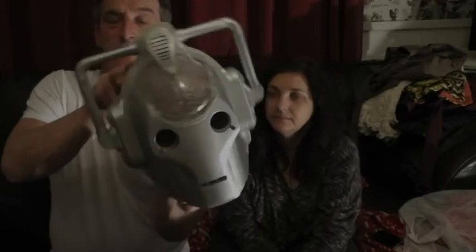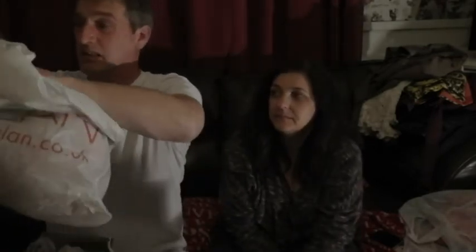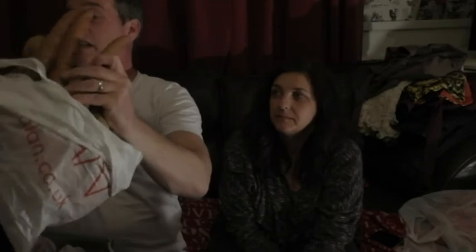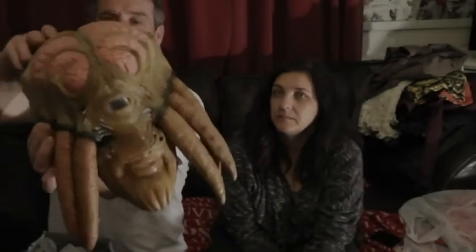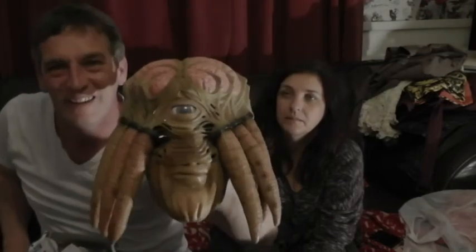Cyberman mask with a talking thing, don't know if it works. I'll sell it like that, because I don't want to take the batteries out and all that. Another mask, which is a good ugly one. And another talking mask thing. There we go. Oh, hey, Star Wars.